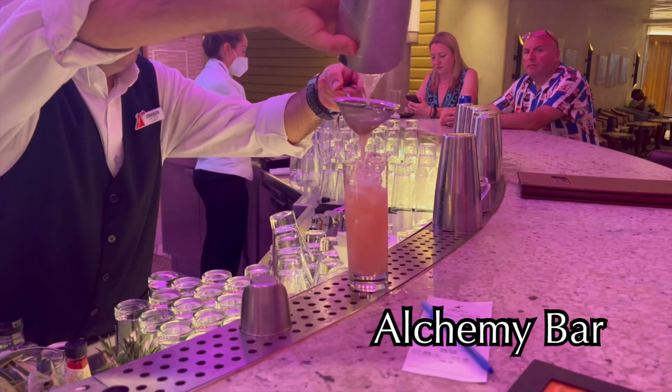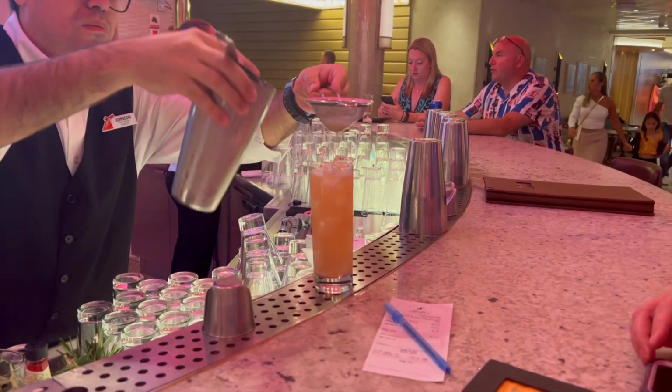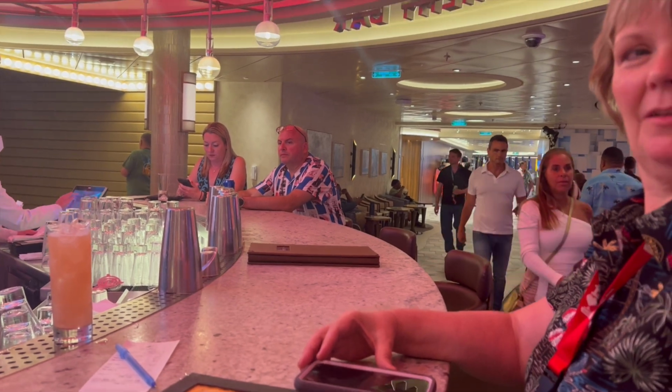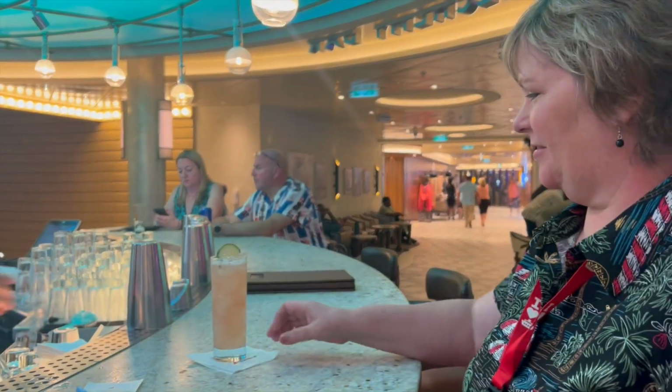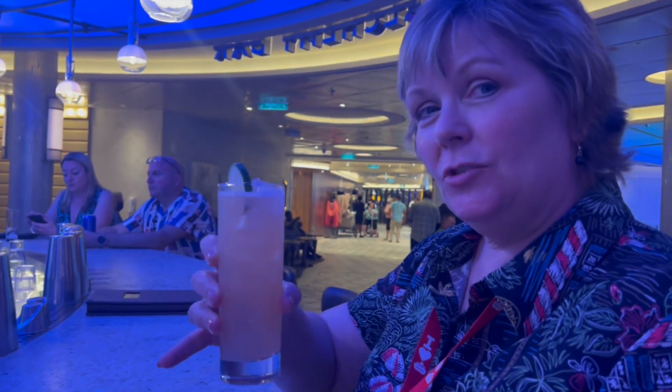And we thought we'd try a drink. So I went to the Alchemy Bar and tried one called the Cucumber Sunrise. What was that again? Cucumber Sunrise.